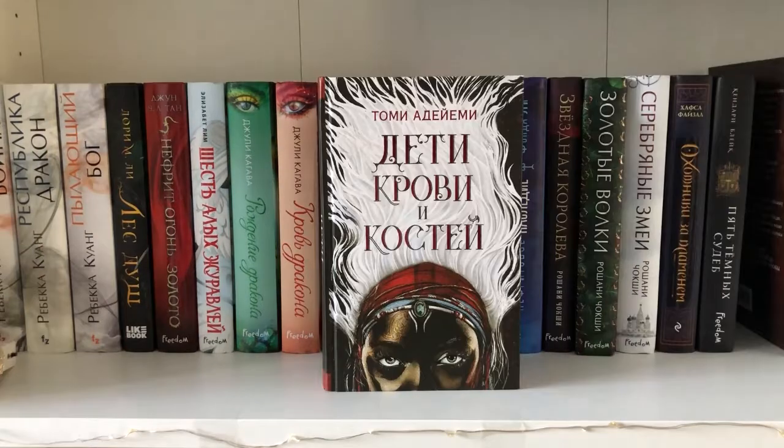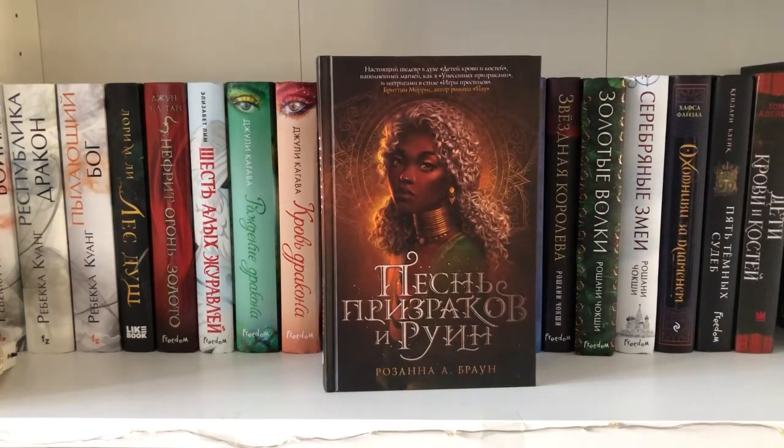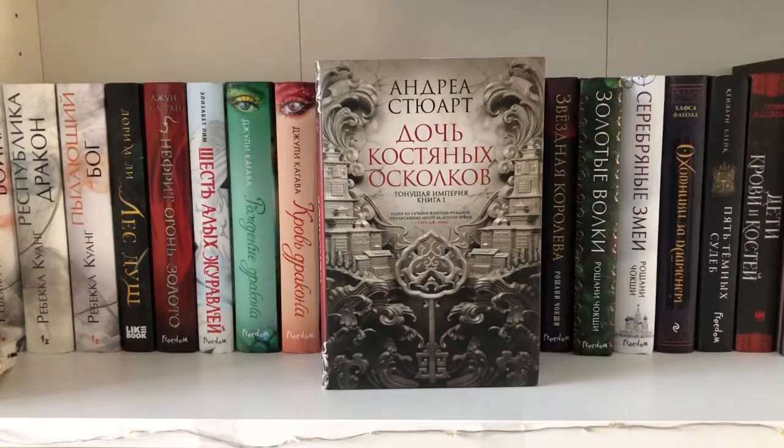by Kendare Blake, Children of Blood and Bone by Tomi Adeyemi, A Song of Wraiths and Ruin by Roseanne Brown, The Fifth Season, The Obelisk Gate, and The Stone Sky by N.K. Jemisin, and the last book on the shelf is The Bone Shard Daughter by Andrea Stewart.